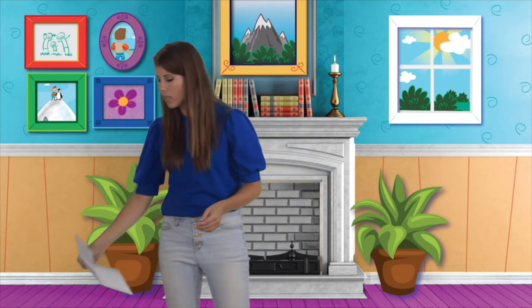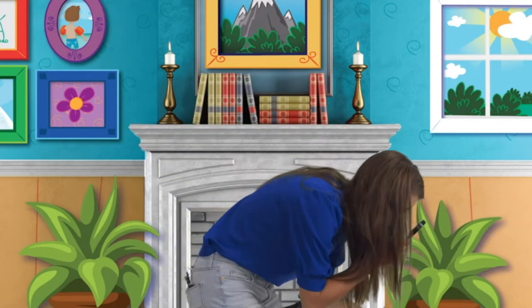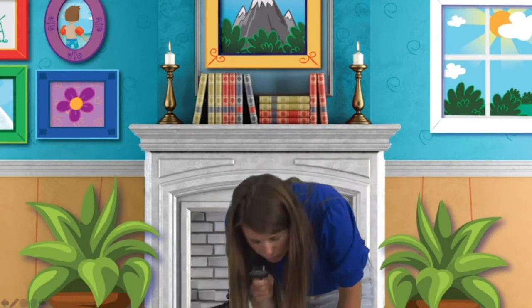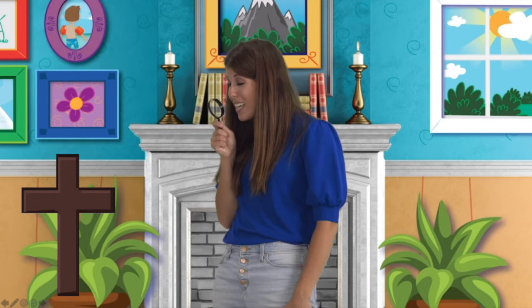Okay, so this clue tells us we need to look down low, not look up high. And we're looking for the place that Jesus died. Can you guys remember the place that Jesus died and help me look for it? Let's get out our magnifying glasses and let's look down low. Let's look all around really, really low. And I see it. I know the place where Jesus died, and that is on a cross.